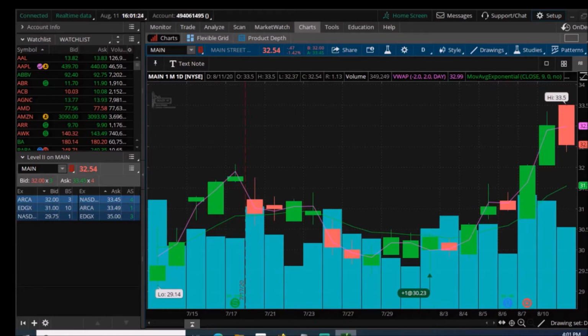Here with Main Street Capital, it's actually a REIT, and this one had an ex dividend date on July 17th. I believe that was a Friday. And so you can see that on July 16th, it was already trending up right here. And so what happens on July 20th, which is a Monday, because, of course, they can't trade on the weekend. So on Monday, the price of the stock drops. And so you already were expecting the drop anyway.